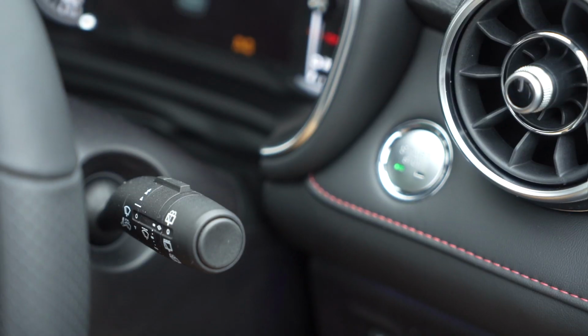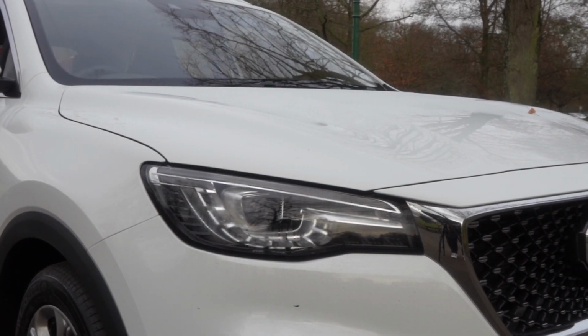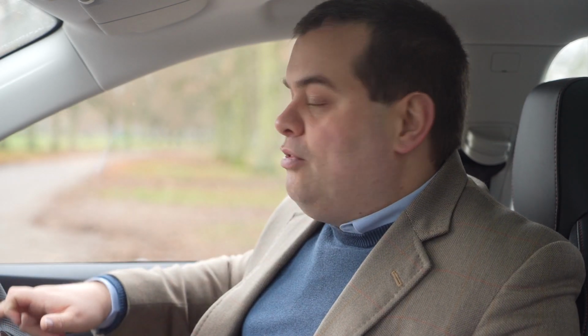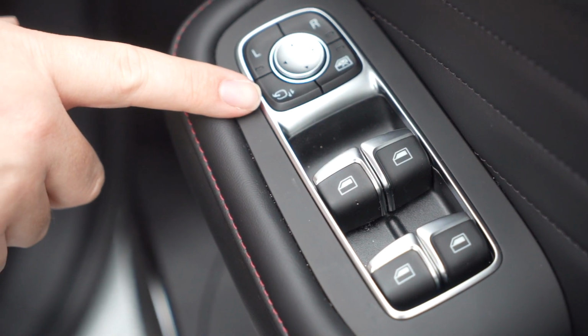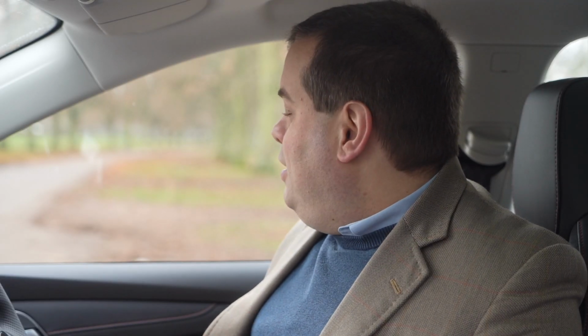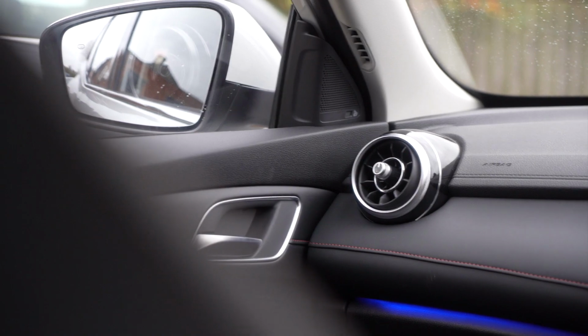The stalks are straight out of an MG ZS, and that's okay, they feel perfectly fine. On this particular car we've got front fog lights as well. The steering wheel has the stitching as well. It does remind me very much of a certain German premium brand, but I can't say what that is for legal reasons. The controls for the mirrors are very nice indeed. They feel really solid. We've got nice door pulls as well. We've got these climate control vents, again reminiscent of a certain German premium brand perhaps.